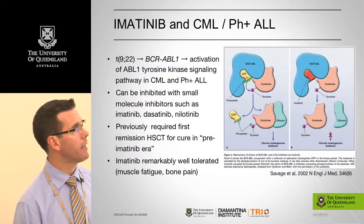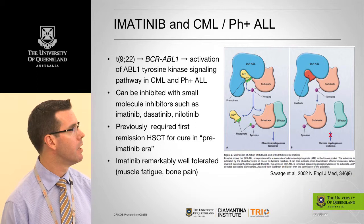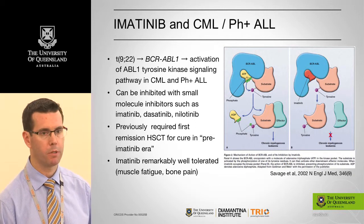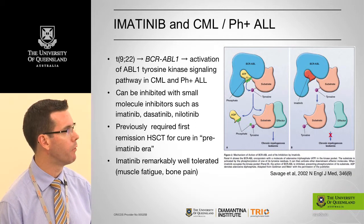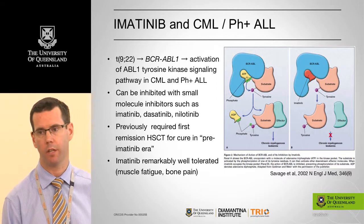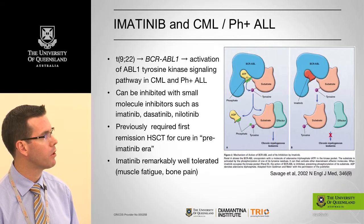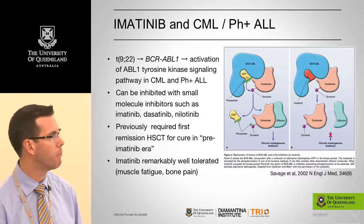So to get back to imatinib, a small molecule that targets this activated ABL kinase as a result of the Philadelphia chromosome 9;22. This has been known for many years, and the reason why is because we can detect this with conventional karyotyping and cytogenetics. It can be inhibited with these small molecules, imatinib, dasatinib, nilotinib, ponatinib.